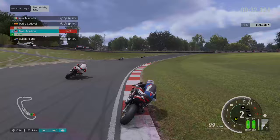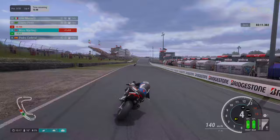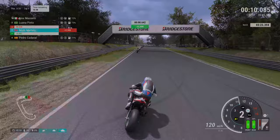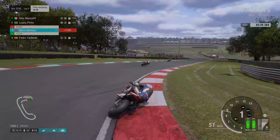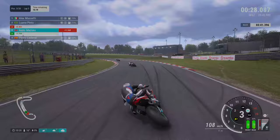Oh, that is a filthy move. They leave the door open every time as well. Our bike's not great through there though. Wide, fast line through Paddock Hill. Up to Druids. Hateful, horrible corner. If ever there was a front end circuit, Brands Indy. Can't have any understeer. It's awful if a bike understeers.